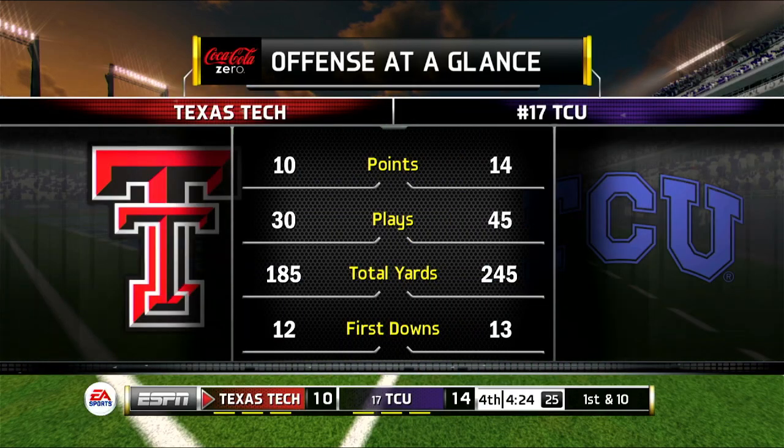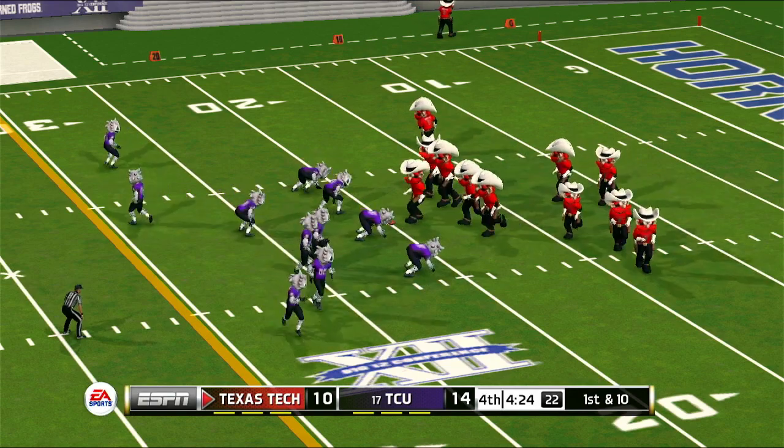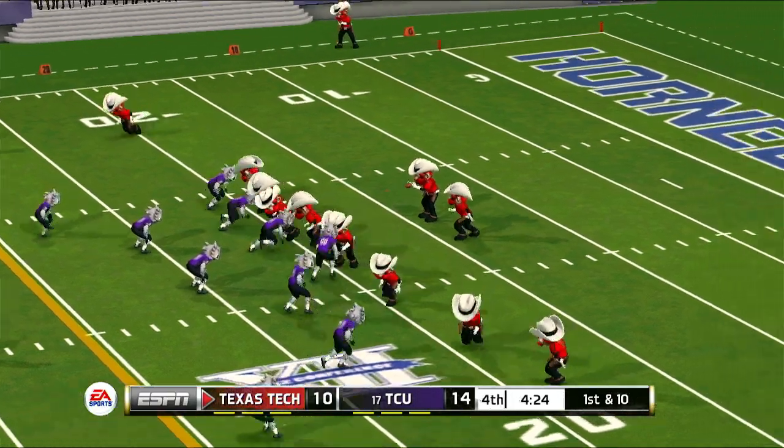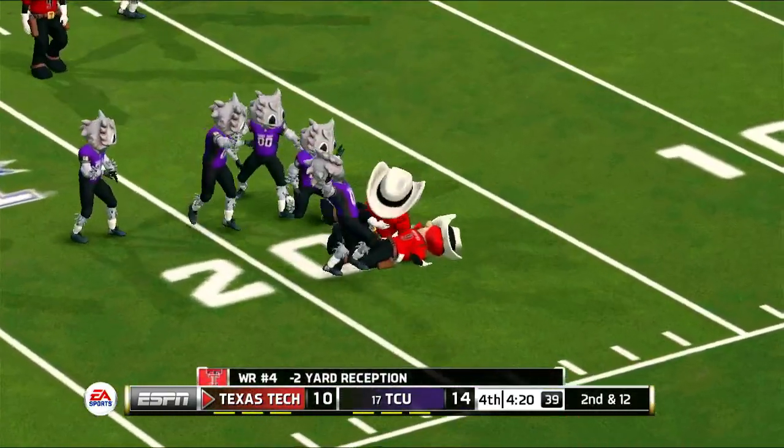Boy, this has been a fun game to watch, going back and forth and back and forth. It's almost like watching a tennis match here. Whoever has the ball last, my guess, will be the team that wins it. Things aren't tied, but they might as well be. It's this drive that could really dictate the tone for the last quarter. Got it, but he's going to lose yards here.